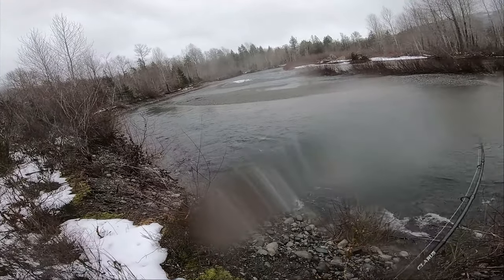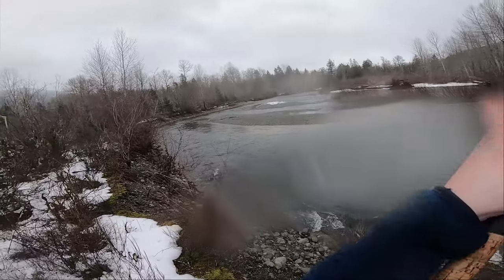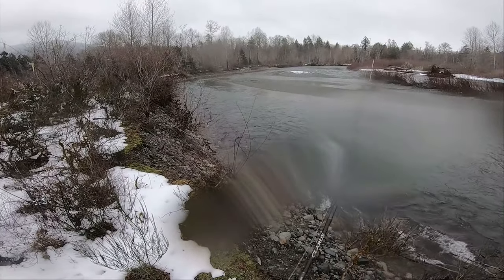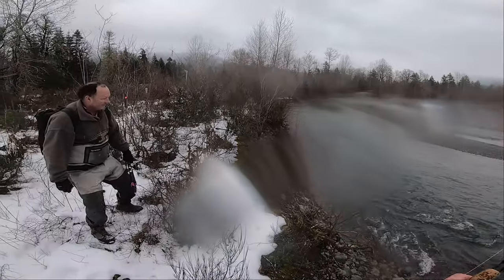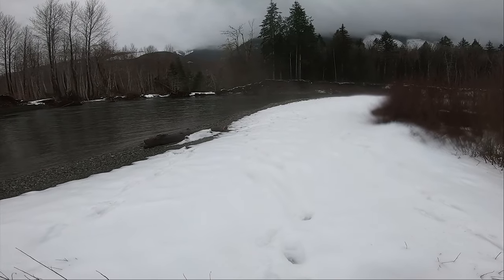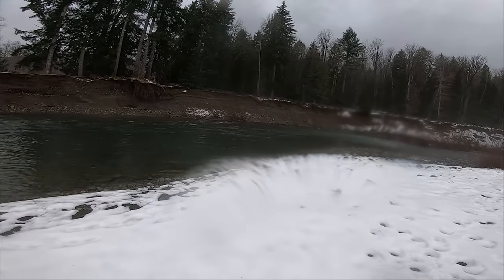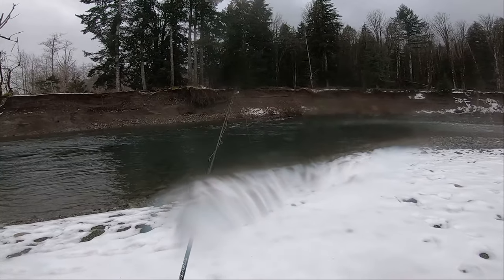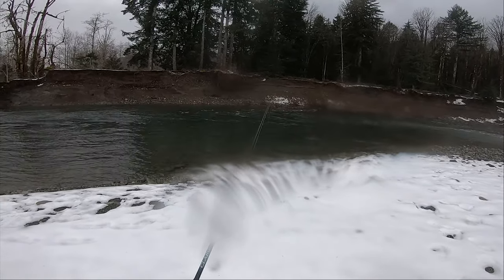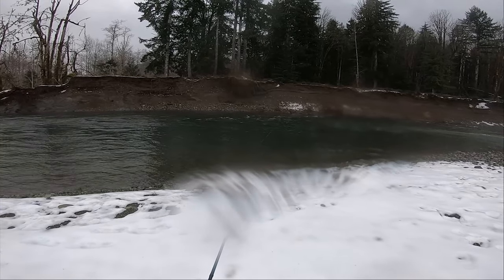Oh my god. Oh, there he goes. That was a really good one. That was another 19 or 20 incher. Dad just had one smash it beside the shore. I have a feeling there's gonna be one up here in this headwater somewhere. Or maybe more than one with how today's going.